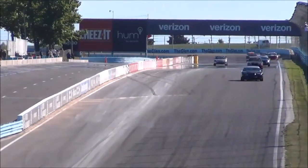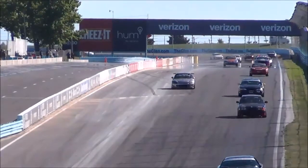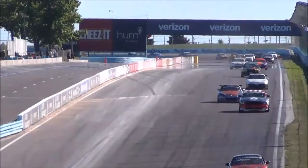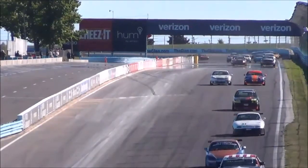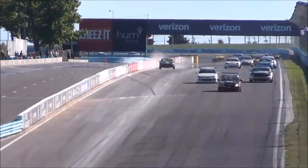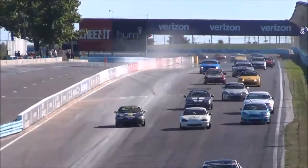Here comes our H1 leader right now. Kanizak checked out. Here comes PTE. Here comes Spencer Anderson across the line for the win. Look at that. Hey, there's Rob Paskowitz. There's John Baker, I believe. You're right, John Baker moving up.